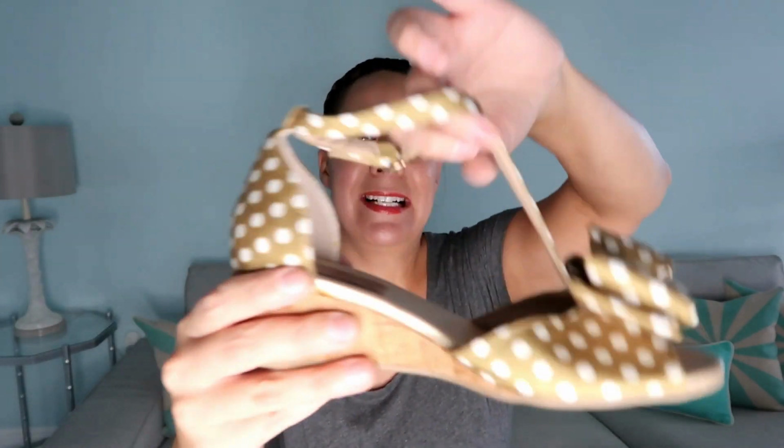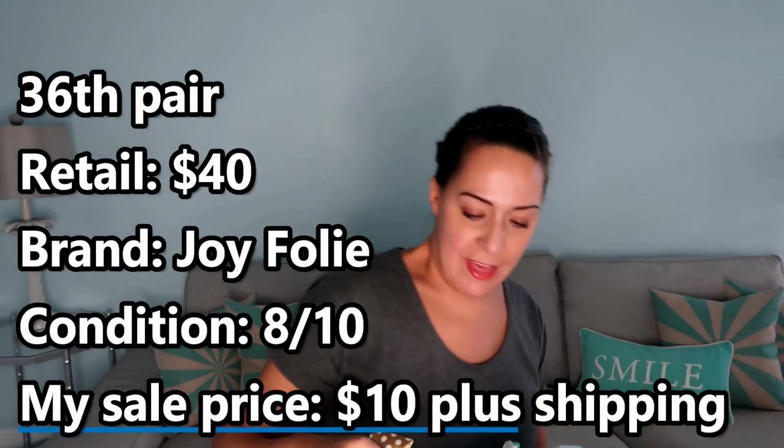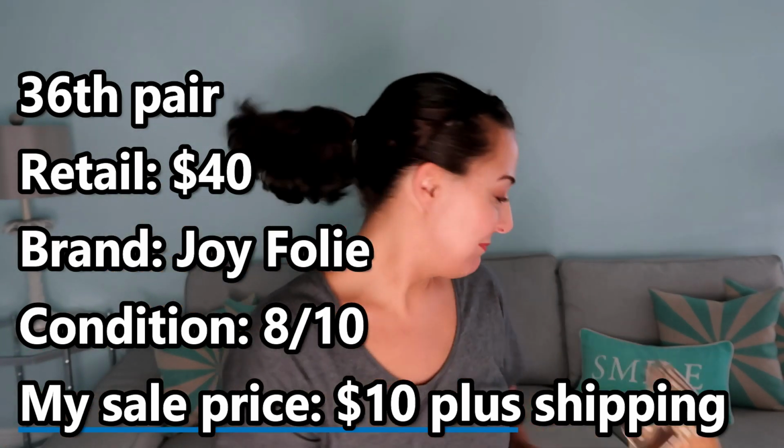Peep toe, T-strap, adorable. The condition is excellent. These might be new. See the other one? Same thing. Yeah, these are new.